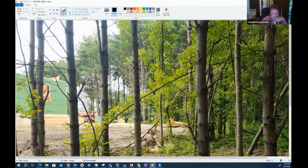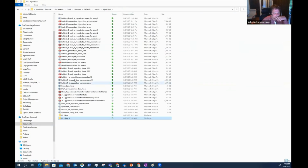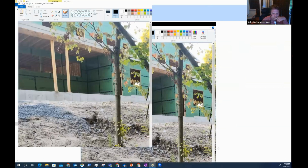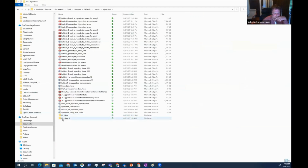There are some pine trees, but these plants here, these are wetland plants. These and these. And then if you look at pictures now, like this one, you see the construction further along. They've ripped out the plants that were there and covered it with sand to hide the wetland plants. Let me go back to July 9th.